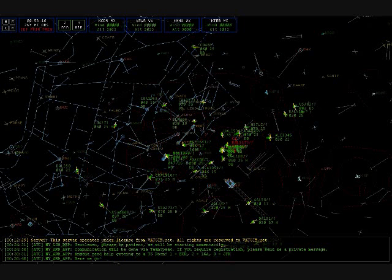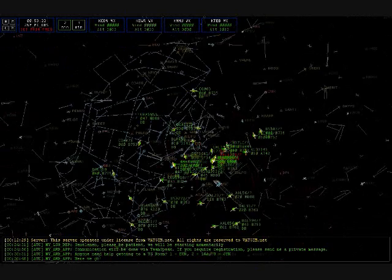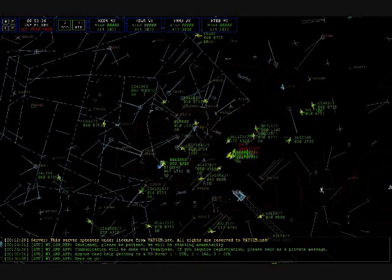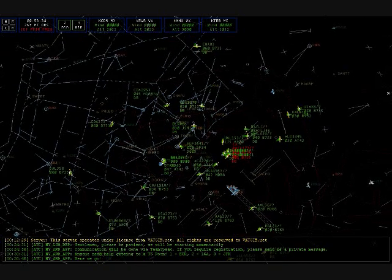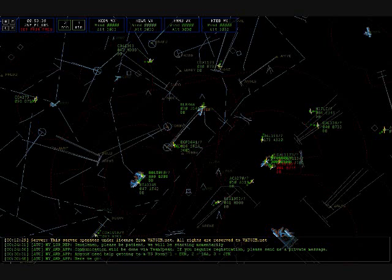Continental 273, heavy turn right, heading 070, descend maintain 5,000. Say again on the heading for Connell 273. Heading 070. 070, down to 5,000, you said? That's affirmative. Roger, down to 5,000, Connell 273.